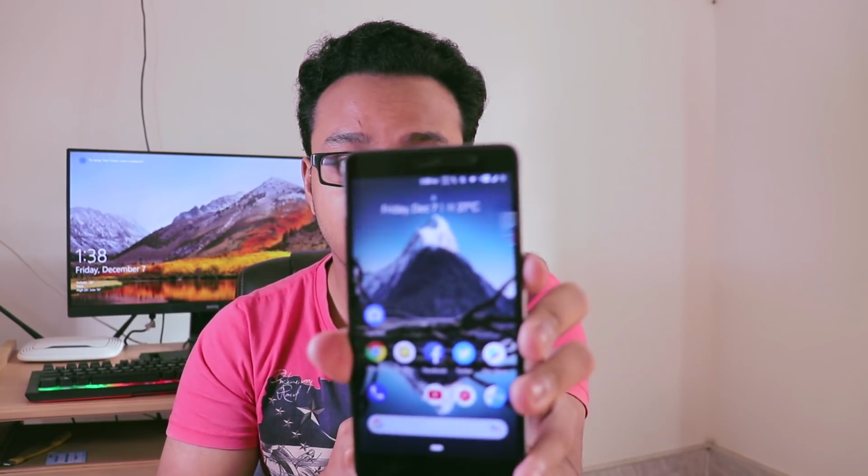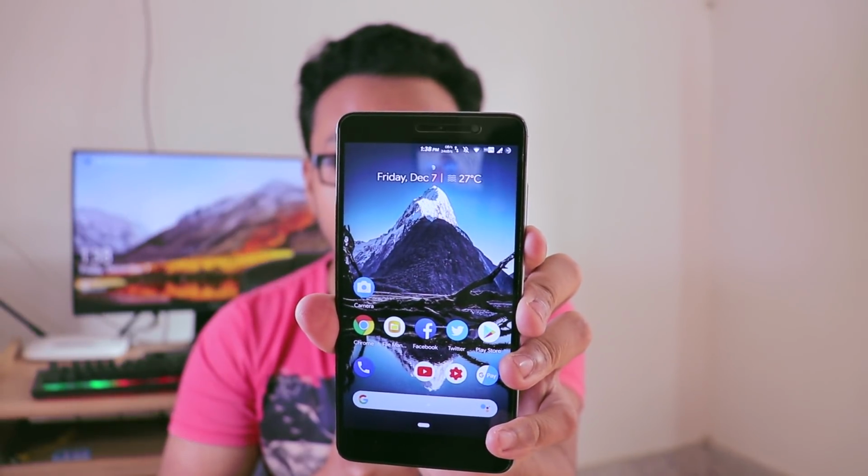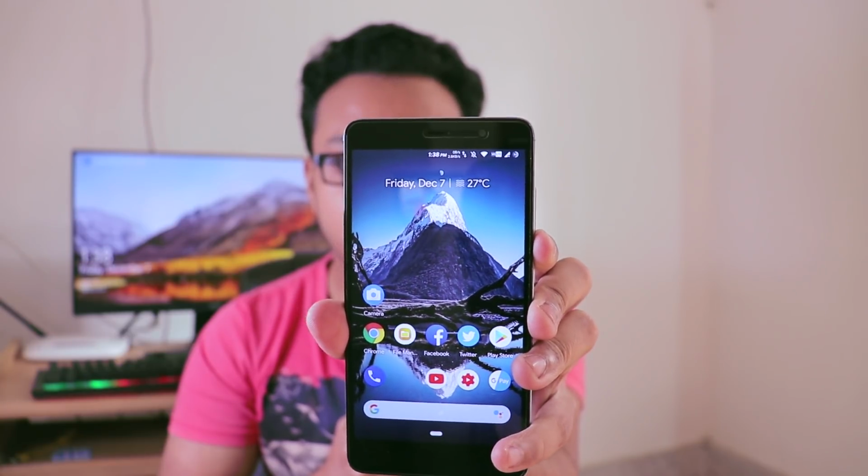This ROM does support the second SIM VoLTE, and even the first slot VoLTE is working fine. So individually on both SIMs, VoLTE should be working fine for your Redmi Note 3 on the Jio SIMs. And I don't know if you can see it. There is my VoLTE logo right there. I think you can see it right now. The SIM card is on the second SIM slot and VoLTE is working fine.